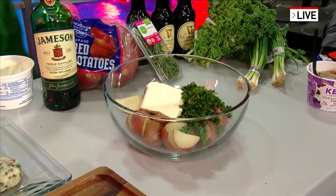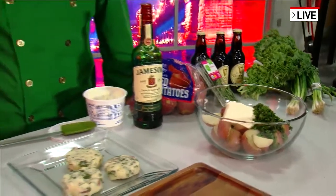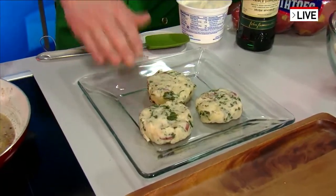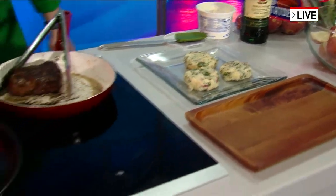So you're using an entire bunch of kale, an entire bunch of green onions and an entire 8-ounce pack of cream cheese. You're gonna mix that up either with a fork or a potato masher, and you're gonna leave it a little bit chunky, and that's what it's gonna come out to look like. That's a colcannon potato, but we're putting a little bit of a twist on it, and we're putting it into a pan today.